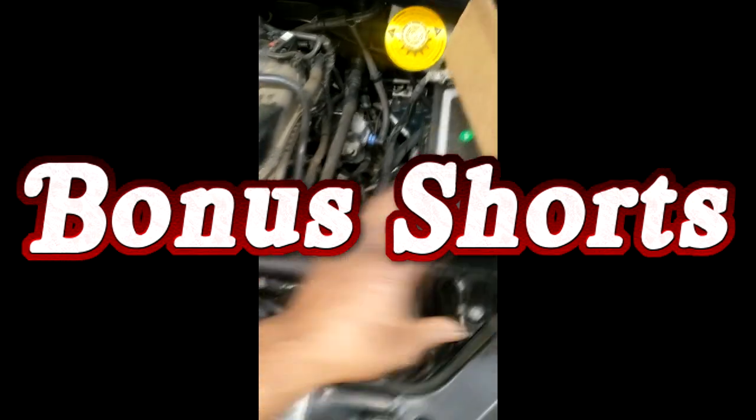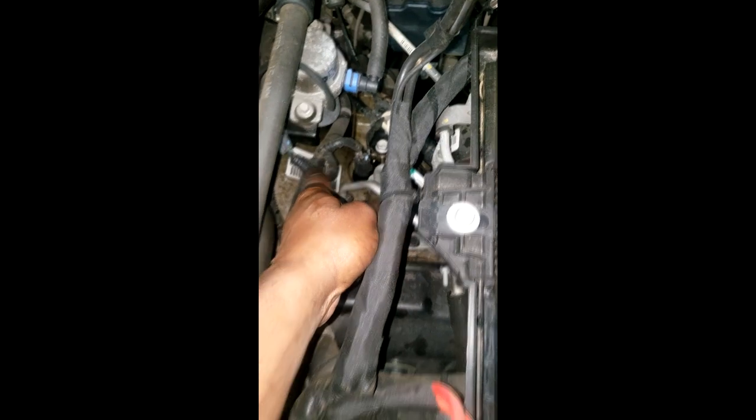Alrighty, guys, here we go again. Yes, guys, an older model, 2012. High mileage vehicle, a Caravan with a 3.6 Pentastar. Y'all see all that oil on top of that? Yes, you guessed it, guys. Oil filter adapter housing, oil cooler, whatever you want to call it.